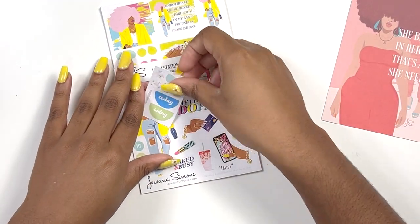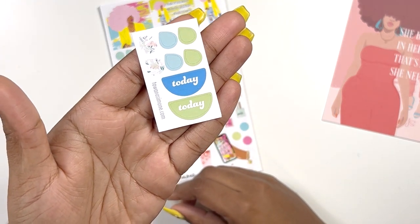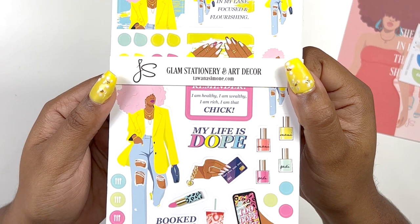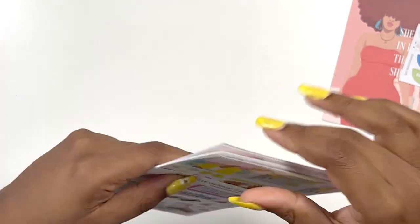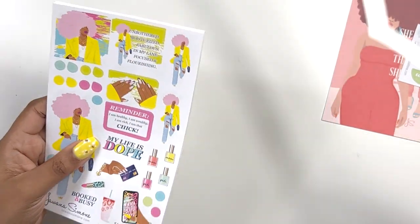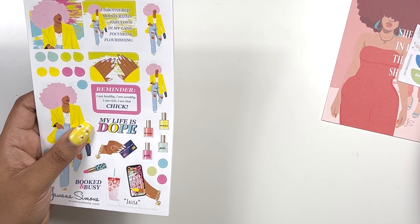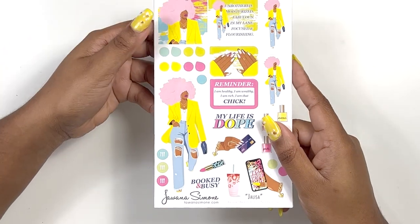All right, and so then I have another freebie here. Just some little things there. So here it is, and it comes wrapped up with her logo and stuff on there. Glam Stationery and Art Decor, TawanaSimone.com. So she was having a sale where she was like, buy one, get one free? I think so. Or buy two, get two free.